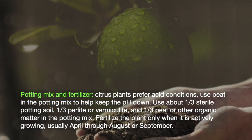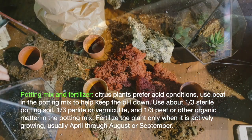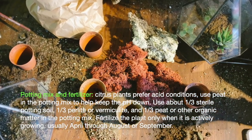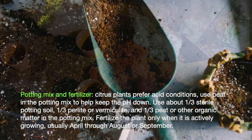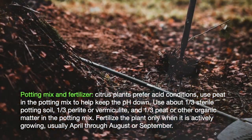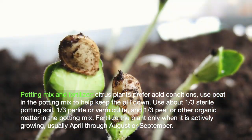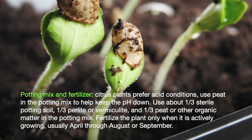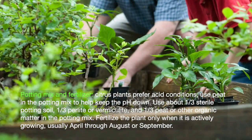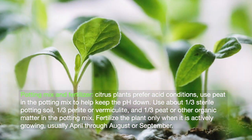Citrus plants prefer acid conditions. Use peat in the potting mix to help keep the pH down. Use about 1/3 sterile potting soil, 1/3 perlite or vermiculite, and 1/3 peat or other organic matter in the potting mix. Fertilize the plant only when it is actively growing, usually April through August or September.